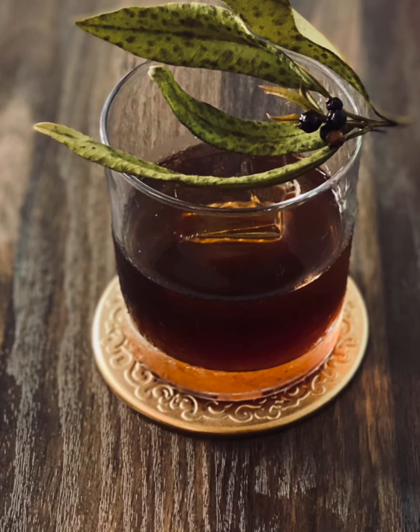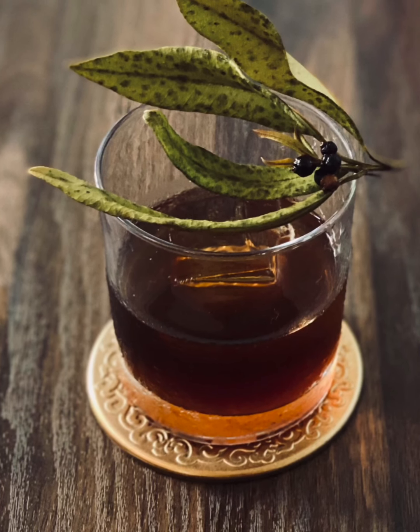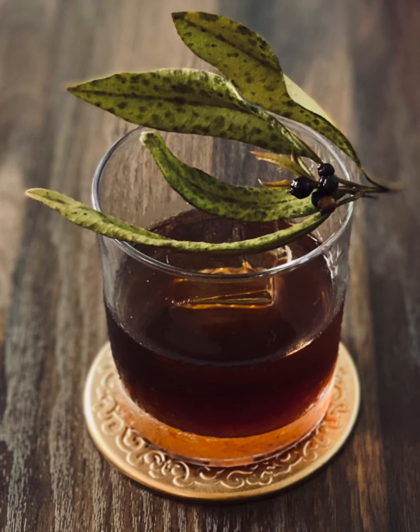This is a cocktail I made recently with fiddlewood. It's got Port Askaig Islay Scotch whiskey, fiddlewood simple syrup, and a homemade spiced mountain apple liqueur.